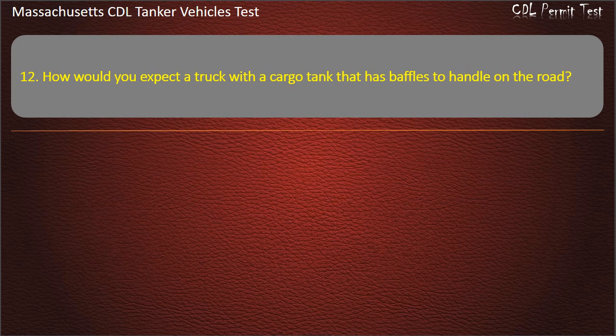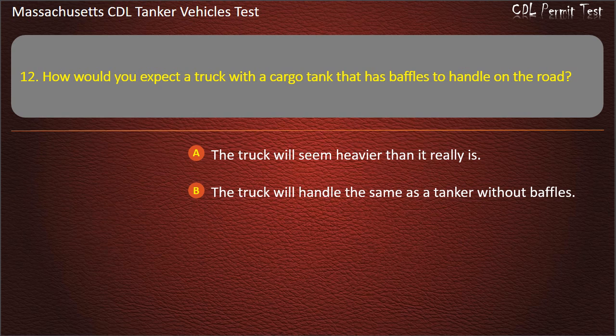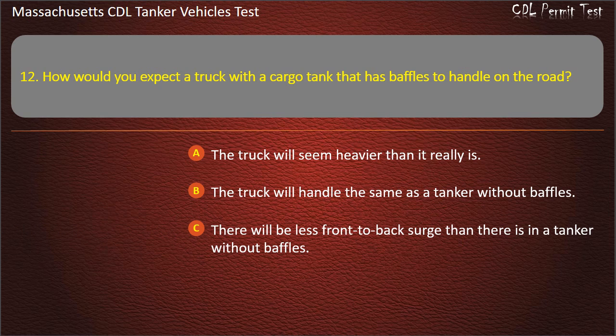Question 12. How would you expect the truck with the cargo tank that has baffles to handle on the road? The truck will seem heavier than it really is. The truck will handle the same as a tanker without baffles. There will be less front-to-back surge than there is in a tanker without baffles. Answer. There will be less front-to-back surge than there is in a tanker without baffles.